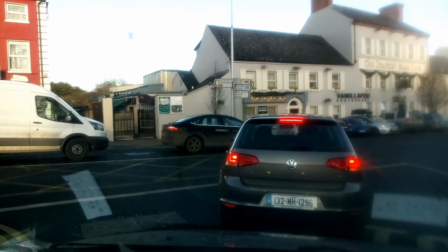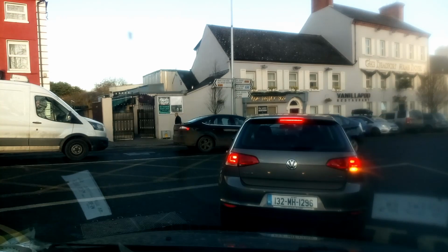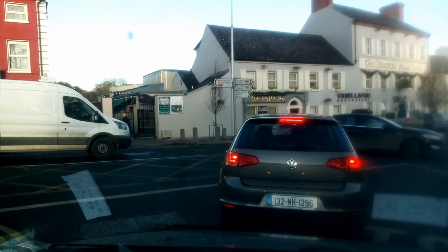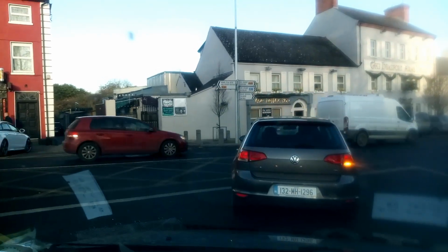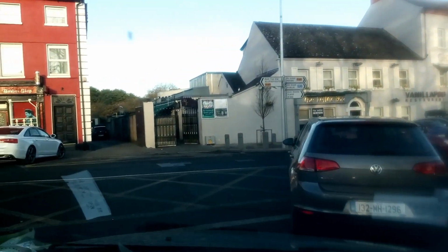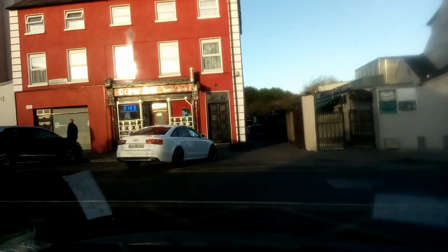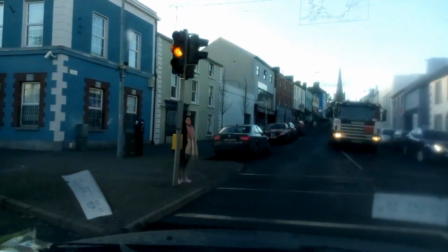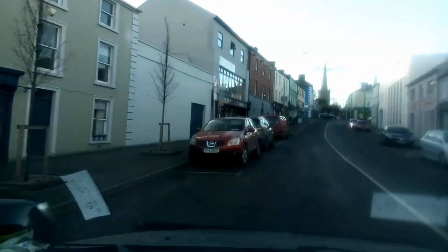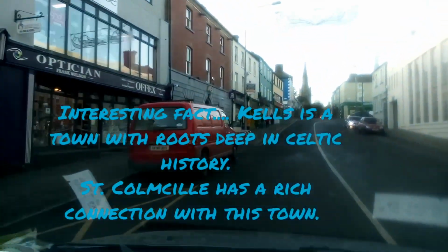So we're going to do this. We're going to visit a World War II pillbox just outside Kells in County Meath, and we'll see where we're going to go from there. It's a few minutes away, just through the town here. Not even a few minutes, less than two. So if you bear with us, you can see a little bit of Kells.